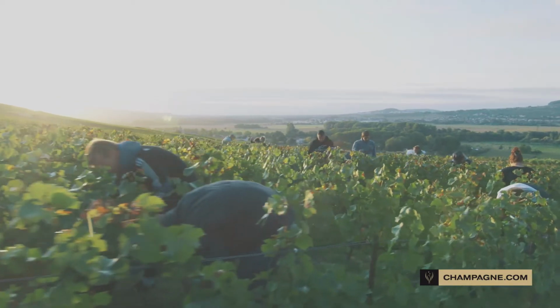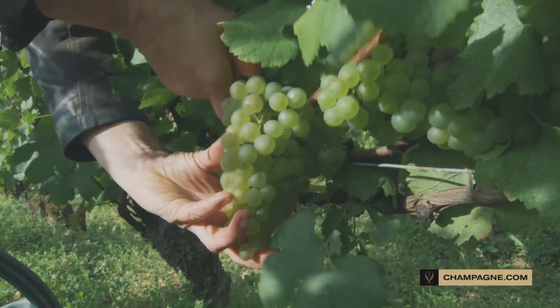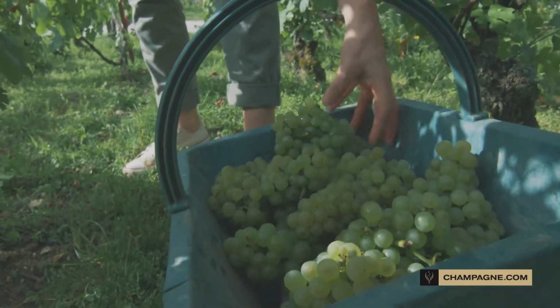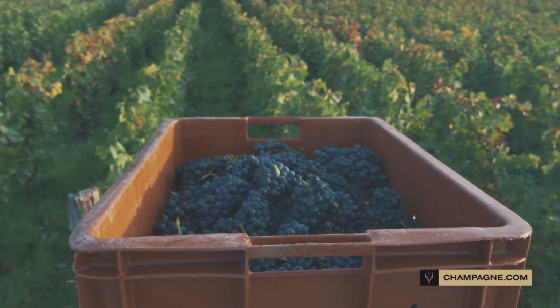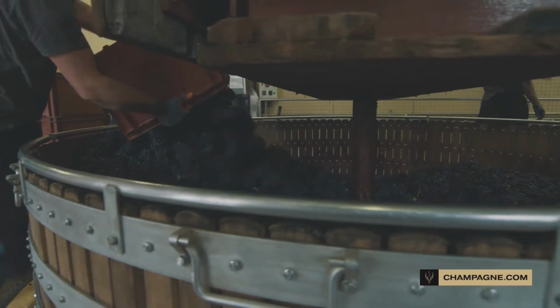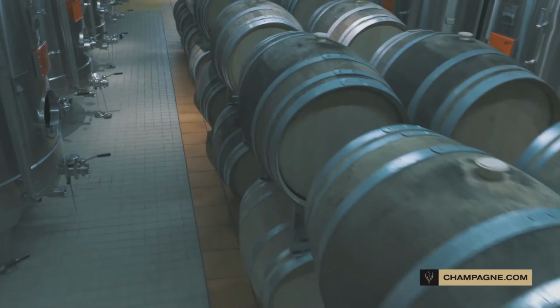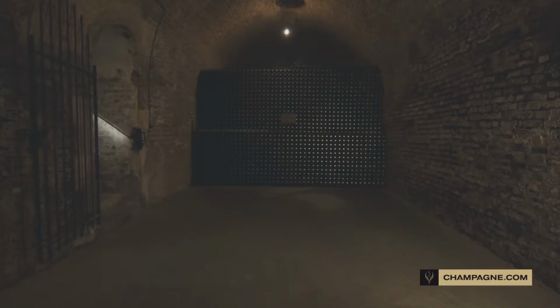Every harvest has its own characteristics, and the winemaker's art is to balance out these flavors to produce the best possible results. The winemaker is able to fashion the profile of each wine thanks to a wide range of winemaking techniques: whether or not to use malolactic fermentation, vinification in stainless steel tanks or wooden barrels, and the length and conditions of the aging process.